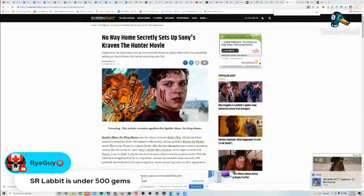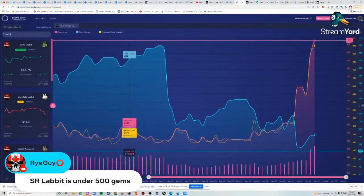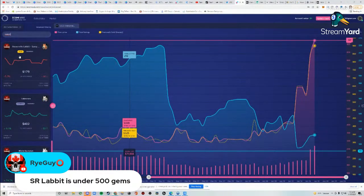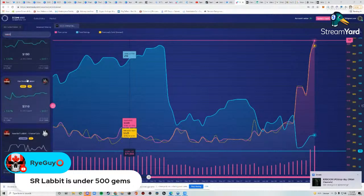Secret Rare Lava is under 500 gems. Really? Which one? Is it the Hooverville one? Because if that's the case, I would say he's right. That's probably a good buy.